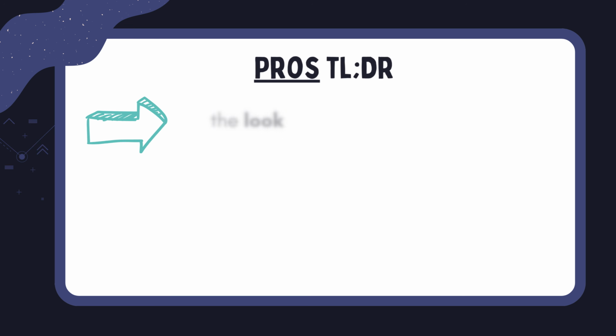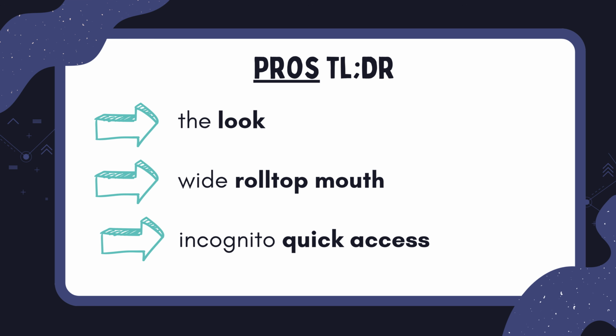The 3 things that I find make this bag so special are, first and foremost, the look. Secondly is how wide the mouth of it is when it's open, making it really enjoyable to get in and out of the bag. And then lastly, some incognito quick access that gives you clever functionality for a heritage bag without compromising in the look department.